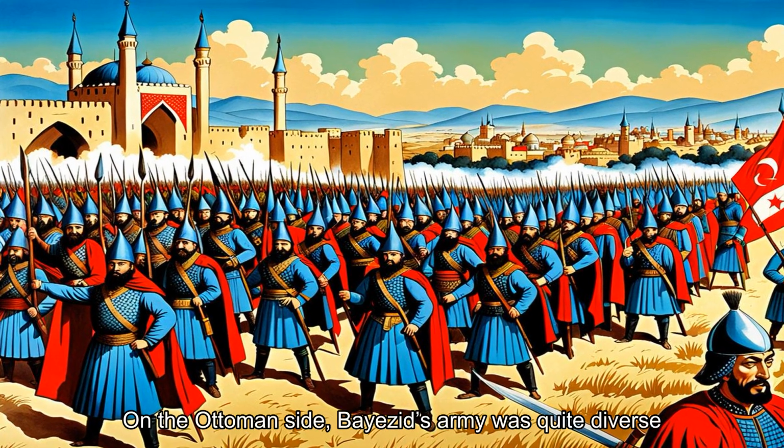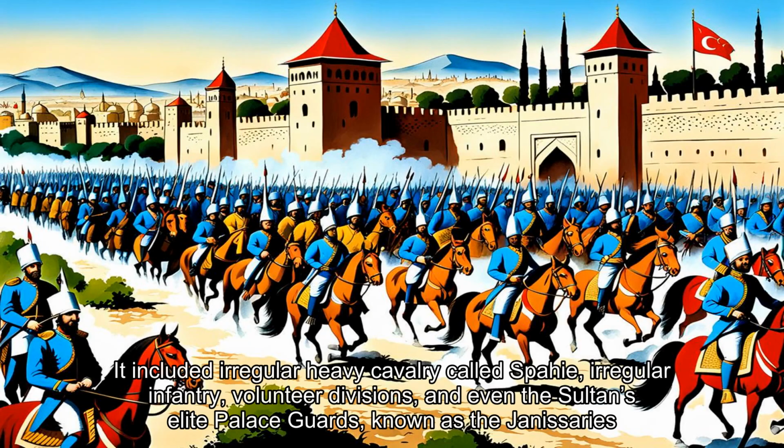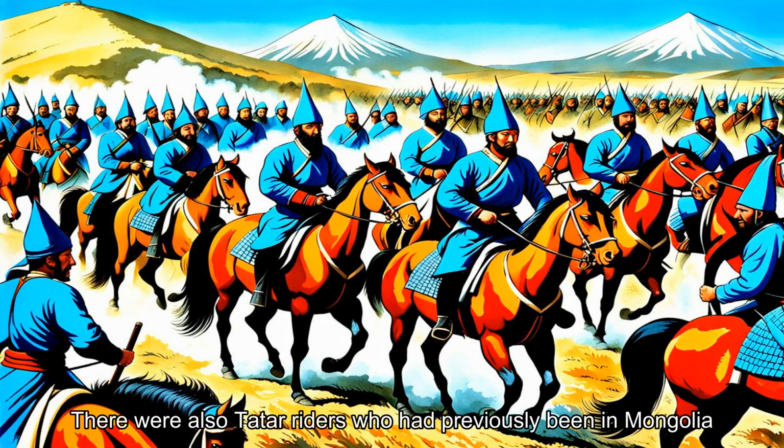On the Ottoman side, Bayezid's army was quite diverse. It included irregular heavy cavalry called spahi, irregular infantry, volunteer divisions, and even the Sultan's elite palace guards, known as the janissaries. Additionally, Bayezid had reliable Serbian soldiers and troops from small states he had conquered about a decade earlier. There were also Tatar riders who had previously been in Mongolia.